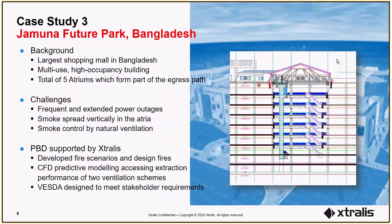The typical of the region was frequent and extended power outages, which meant natural ventilation schemes would have to be assessed as well, and early detection would be required to adequately evacuate the occupants ahead of smoke descent times throughout the atria. Xtralis supported the performance-based design process by working with stakeholders to develop fire scenarios and design fires, conducting modeling to assess extraction performance of both mechanical and natural ventilation schemes, and by designing VESDA to achieve stakeholders' goal for the project.